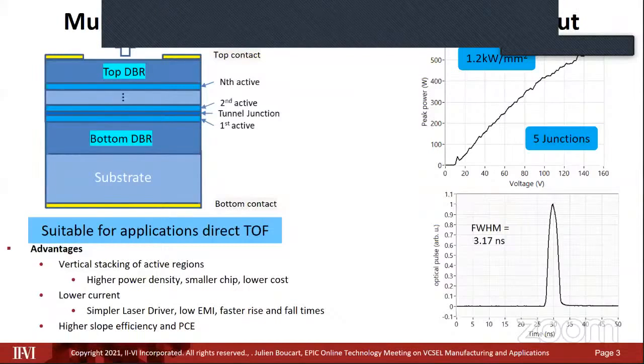But on top of that, you operate by cascading several gain regions. So that means you increase the voltage, the operating voltage, but you reduce the current. And when you want to go to very high peak power, which is typically done with high current for a single junction, it's very hard to design a driver that can drive fast enough to the high level of peak current. So when you increase the voltage, you simplify the driver design and you enable faster rise and fall time. So, for example, in applications such as direct time of flight, such as LiDAR, this is very advantageous.